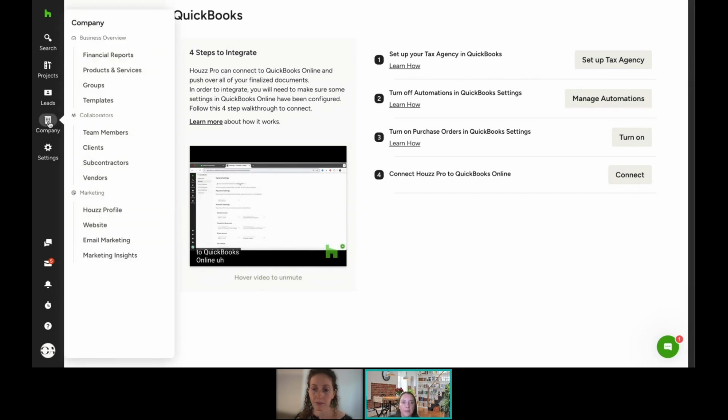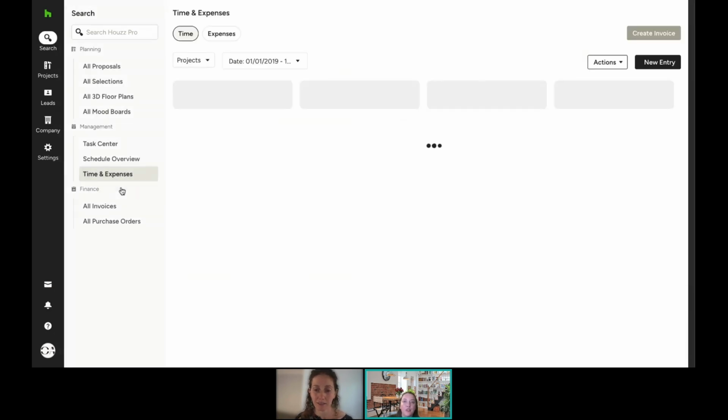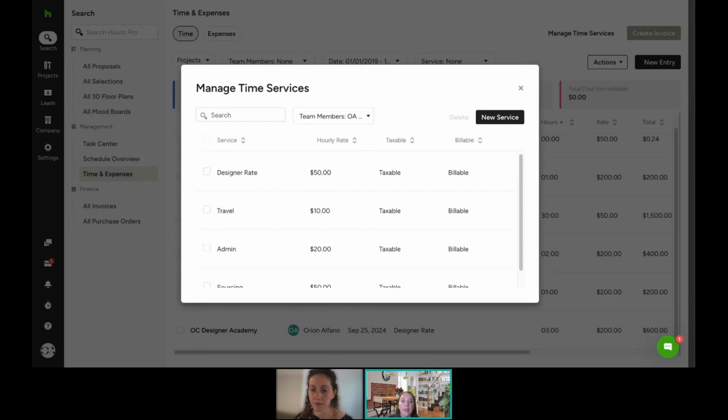Under companies, or I'm sorry, under search, we've moved things around quite a bit. Under search, you have your time and expense overview page. What's really great here is that I can now have an overview of all of the time, all of the expenses across projects. Let's say maybe I have different team members. I have a design team of 3, and I manage 3 designers that work under me. I can actually customize their time services, and I can make these specific to my team members.